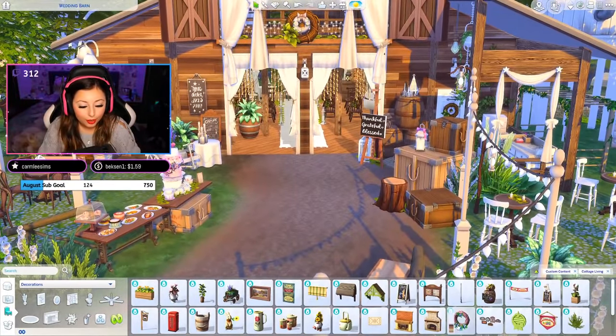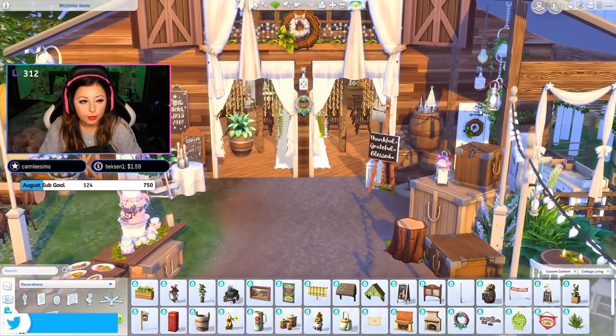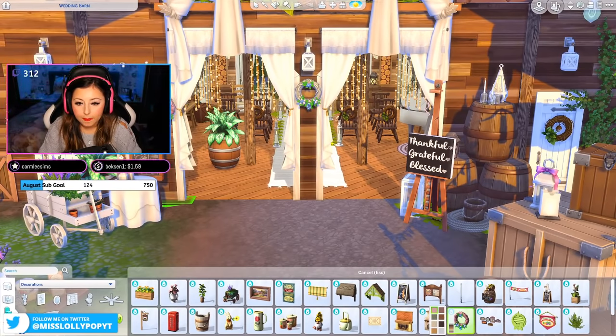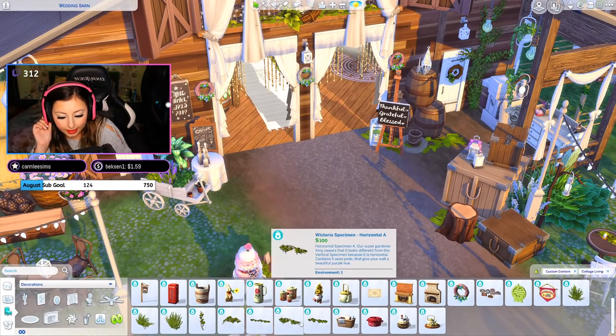Oh, this is cute. Can I put this up somewhere? Oh, that's so cute. Let me just add it in now. Yeah, what colors we got? We got a little white one as well. Maybe I should add it in different colors over these sides. There we go. Let's add it like that. Perfect.